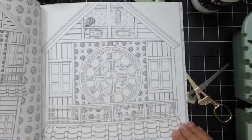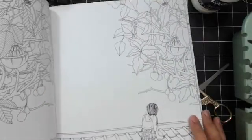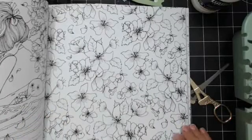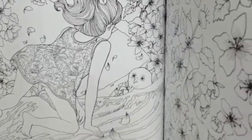So this one with the house. And there she is again on the roof. You lived in Japan, too, Ella? Oh my gosh, I didn't know that. And there's that one. Cute, looking at the little baby owl.